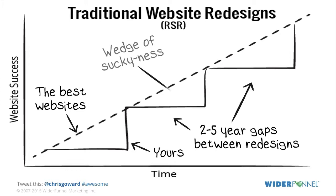So typically there's a 2 to 5 year gap between your website redesigns, right? Because it's so painful that you want to forget about it for as long as possible. And so in between these, and this is assuming that you redesign your website perfectly every time and it becomes the best of the web, this is what I call the wedge of suckiness, where your website is just continuously getting worse by default.